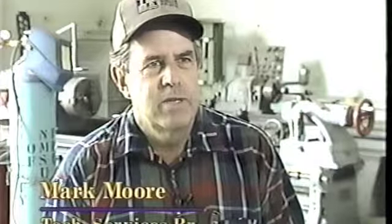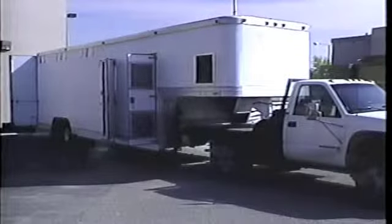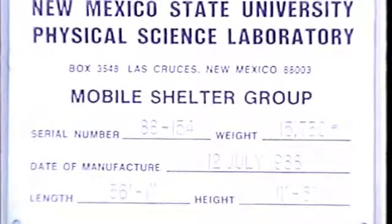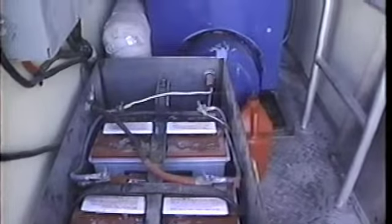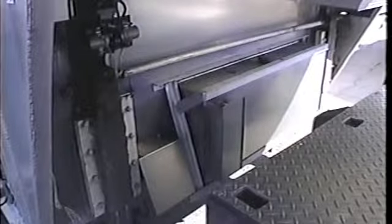Probably the biggest one that we've developed is, since PSL does have a lot of field crews, that was where we first started building vans, for ourselves, for field crews. I think our vans are probably more user-friendly than most because we've been in the field a lot ourselves. So that's what we build into them, things to make them comfortable for people to use in the field.